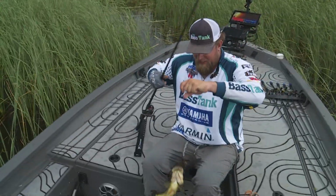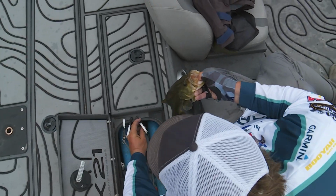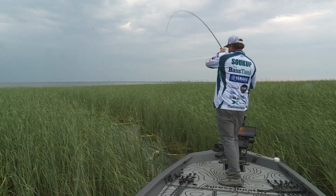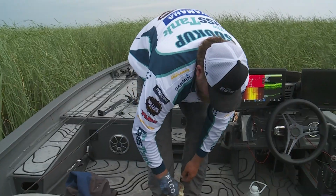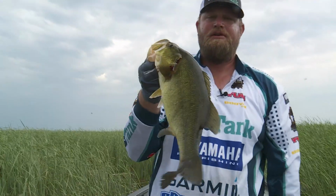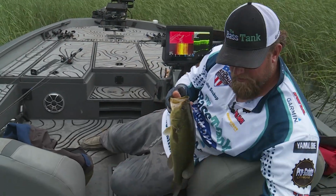Another 13 incher. Number 3, first one to go. He will be the first one to go. A little bit better one. 2 1/4, 2 1/2 pounder, somewhere in that range. Number 4 for the day.